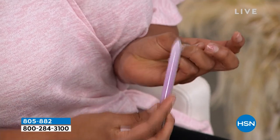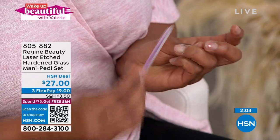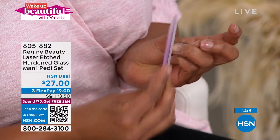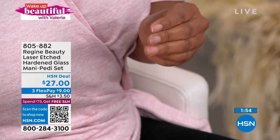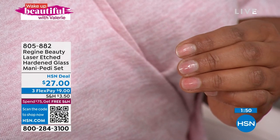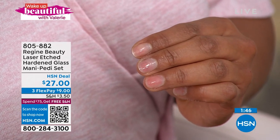Also on the edge of your nail, it's going to remove any nick, snag, or tear. So you see that, just a couple of passes? You use it on the top of your nail, on the sides of your nail, eliminates any nick, snag, and tear. And then look at this. Is that crazy? It shined the nail. That is not clear nail polish. That is that nano laser etch technology on a glass nail file.